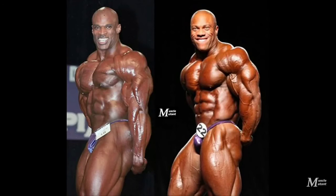The side tricep is one of Ronnie Coleman's least impressive poses, and one of the strongest poses of Phil Heath. So definitely this pose is won by Phil Heath. His condition is awesome, and his midsection is amazing. He could never present such a physique after 2011. So this was won by Phil Heath.